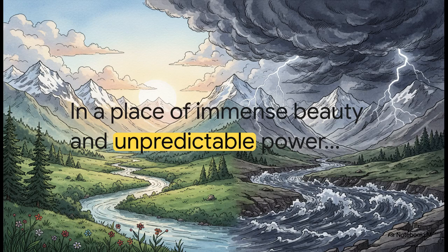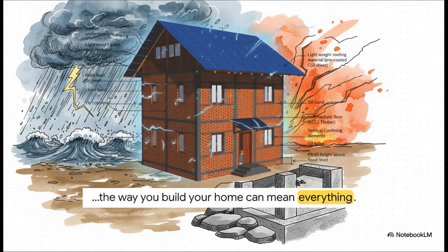Kashmir. It's a land of stunning landscapes, for sure, but it's also a place where nature can be really unforgiving, with things like floods and earthquakes happening pretty often. And yeah, in a place like this, when nature really decides to show its force, the way you build your home can mean everything. It's literally the line between having a safe shelter and, well, having nothing left at all.